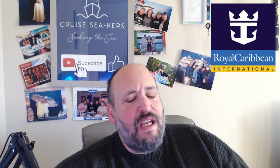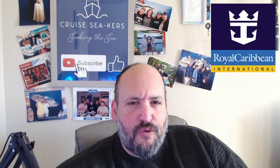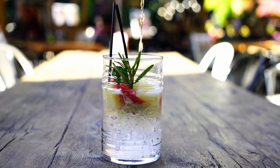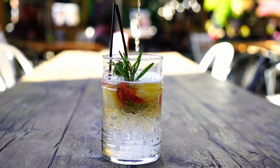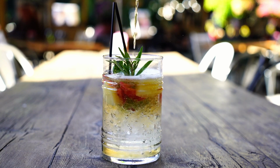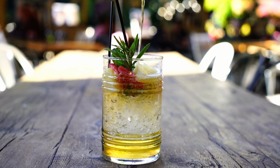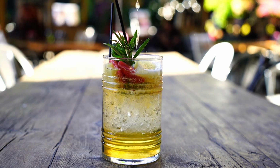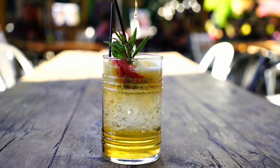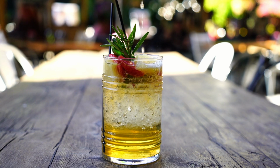But this was an interesting cruise for us because this was the very first time we ever decided to cruise with a drink package. I went with the deluxe beverage package, and my wife, since she's not a drinker, had to get the refreshment package. Royal Caribbean will do that for you, but you do have to call them. You can't just do it in the cruise planner. It won't work. You have to call them directly, let them know of the situation, and they will allow you to purchase the deluxe beverage package for one person and the refreshment package for the other.